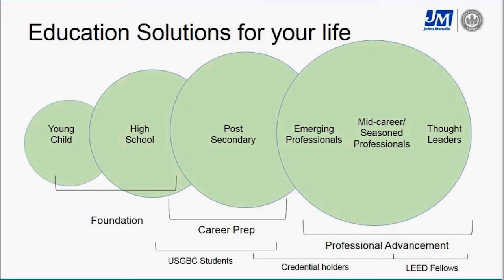Our understanding of the world and connections gets larger over the course of our lives, as shown here in this graphic. And because of this, USGBC needs to understand where our stakeholders and community members are in their life journey and provide the right education solutions to fit the stage of life. It's also critical for us to not just help to educate the current professionals in the field, but also to develop the pipeline of future professionals. Ultimately, we need to prepare individuals for a future that looks very different than the present. So USGBC has two methods for the delivery of education, online and in person.